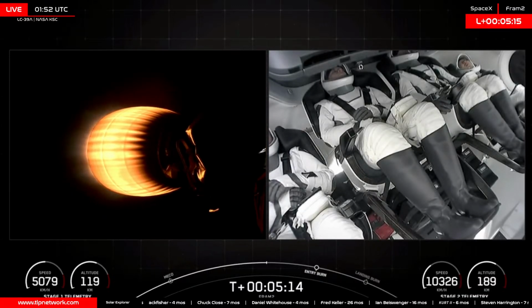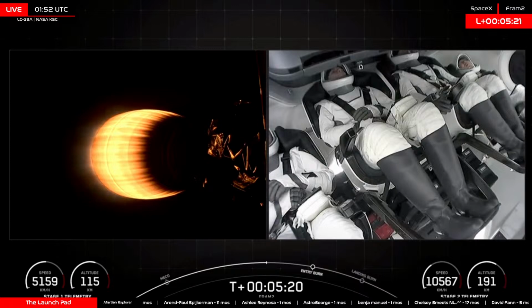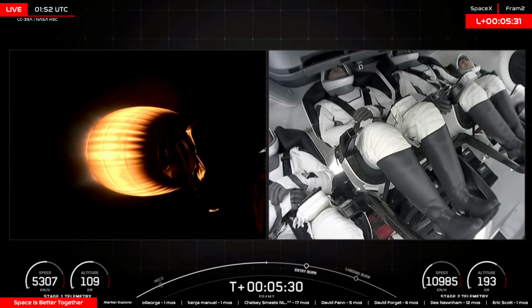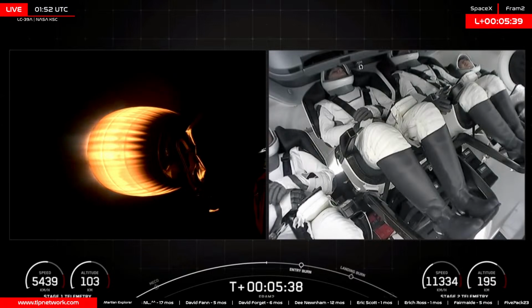And we did perform a boost back burn on this one. Yeah, we did a one-engine boost back burn. Normally when you launch to the east or northeast in a crew mission, you take advantage of the Earth's rotational velocity. But in this case, we're pretty much going straight south, and so you don't get that eastward velocity. So the first stage needed to use a little more propellant to get the crew up into the right position for stage separation.